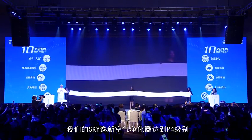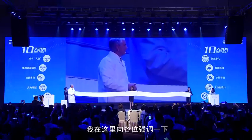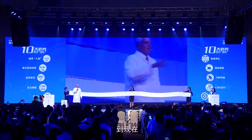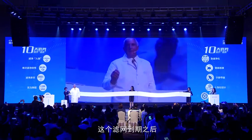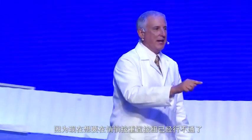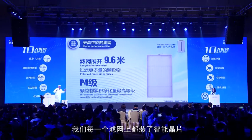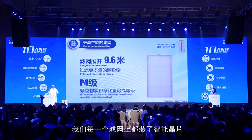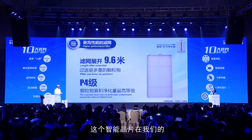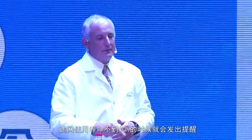There is a China standard and ranking for particulate media. The highest level is P4, and yes, we've obtained P4 ranking for this material. This is very important now. When we get to end of life, you have to replace the filter. You cannot reset anymore. Also, within the technology of the filters, there is RFID chip technology on each filter. That's why you can't reset. You can't reset the RFID. It's going to tell you to get a new one.